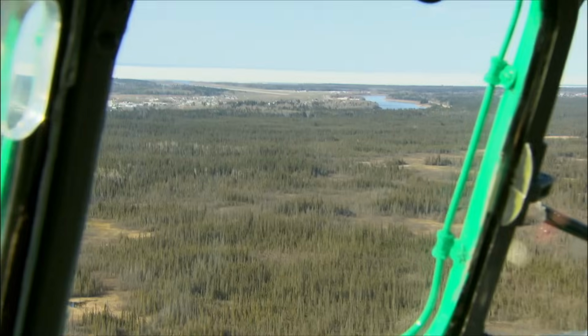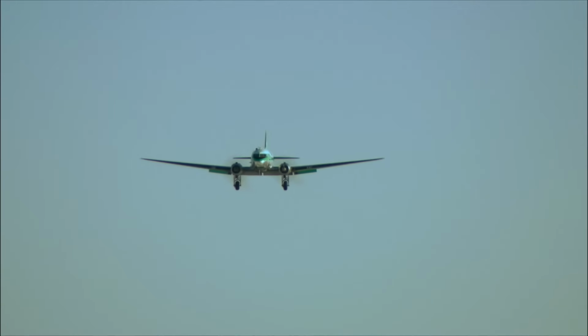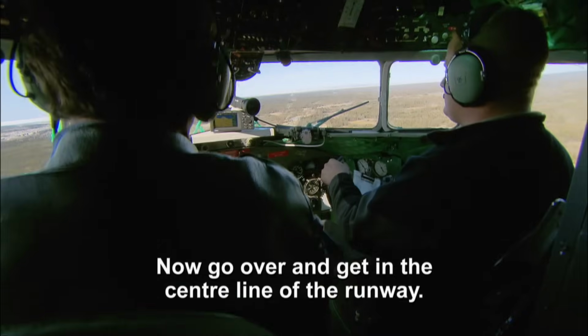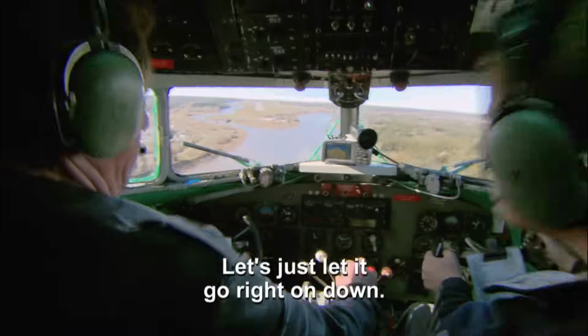Jeremy has worked his way through the ranks to reach this opportunity. Now, as they close in on Hay River, Joe has one more challenge for him. Okay, I want you to take over here. Jeremy is going to bring the plane down in Hay River. He recently landed the much bigger DC-4, but he didn't have the boss breathing down his neck. Now go over and get in the center line of the runway. Rotor. Now I got right to the bus right on down.